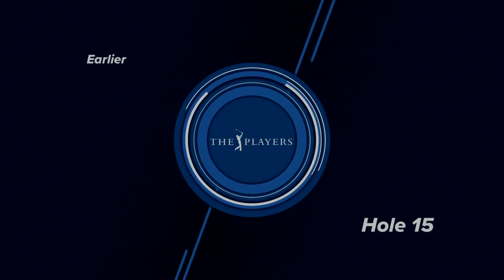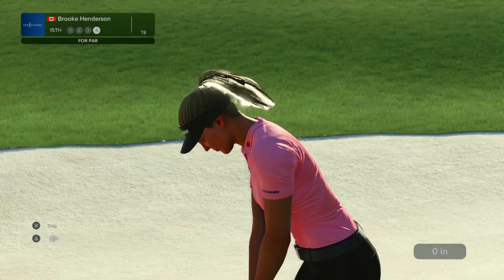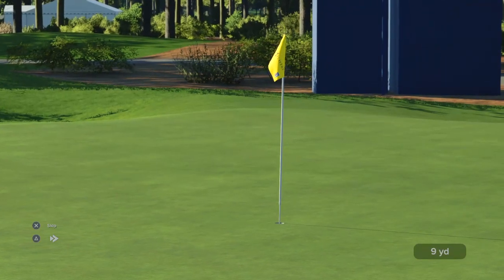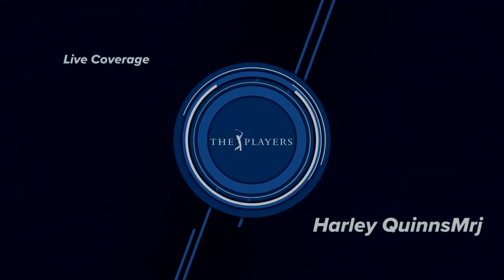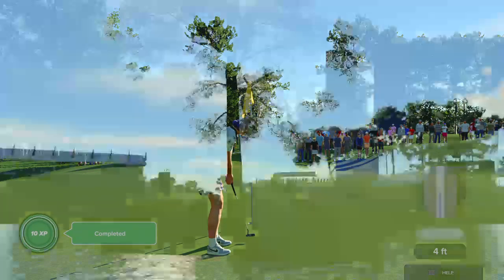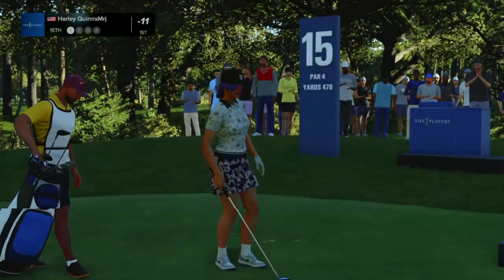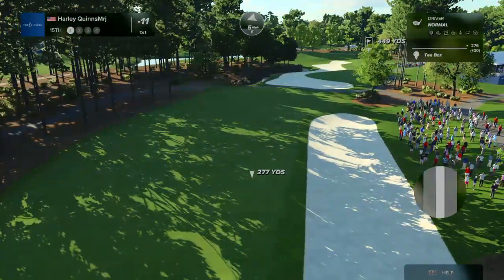And now we go to the 15th, where this happened just a moment ago. Fantastic touch on this one. Well, that's high quality. I'm sure they're aiming for it, but for it to go in, that's awesome. Putting for birdie here. Short game has been absolutely fantastic today. Let's take a look at the leaderboard now after that hole, and they're currently in first. Lydia Ko holds second. We've arrived at a par 4.